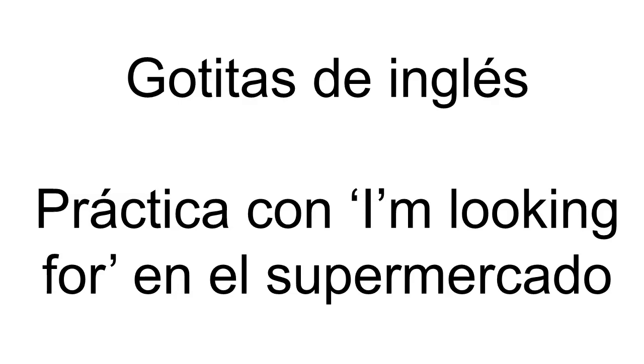Bueno, vamos a seguir aprendiendo el inglés poco a poco. En esta lección vamos a practicar con la expresión I'm looking for, que quiere decir busco, y otras frases que se pueden usar en un supermercado o en un mercado.